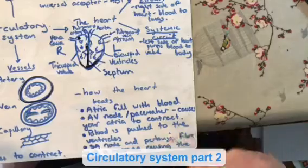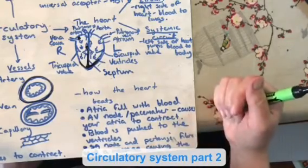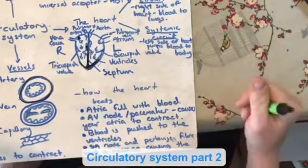So you can have what's called an external pacemaker fitted there, which is like a little electrical box that will shock your heart if it stops.